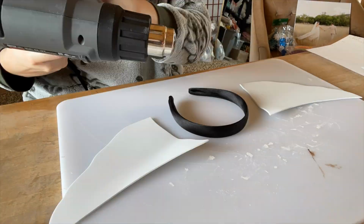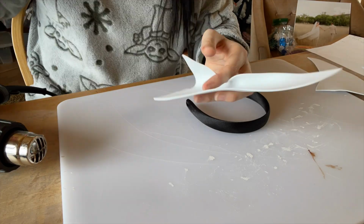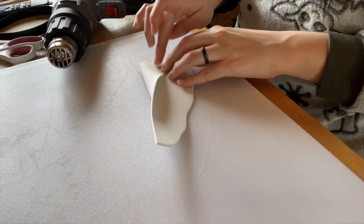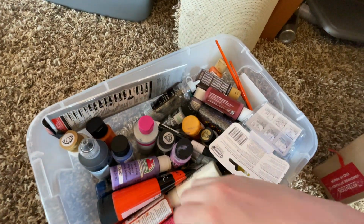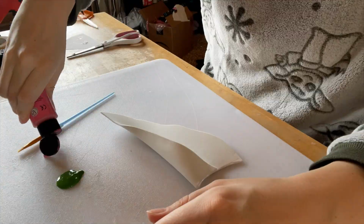A little heat gun action helped with bending down that ear fold, and I squished out a little bit of hot glue in there just to secure it. Ideally, I would have used contact cement, but the hot glue was closer in proximity to me, so that's what I used. A quick rummage through my little paint bucket produced the paint colors that were good enough to paint on some details. I will openly admit that painting is my crafting downfall.